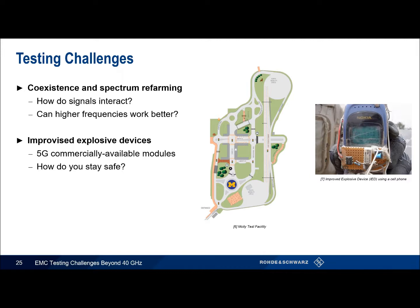So back when we had a big problem with that, the government and other customers got really smart, and they said, you know what? We'll just go higher in frequency, and then that's not going to work anymore. Well, now that we're into the 5G world and FR2 goes up to 54 gigahertz and beyond, now we have commercially available modules for 5G. So now if you want to take the same strategy, if you will, and go even higher in frequency, well, you see the point. Now it's getting harder and harder because we're getting up there quite a bit. How do you stay safe? That is something that a lot of people have to think about.